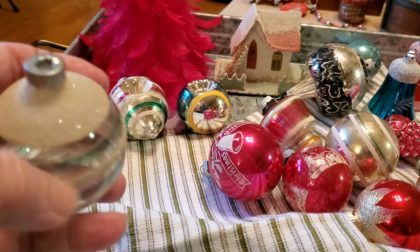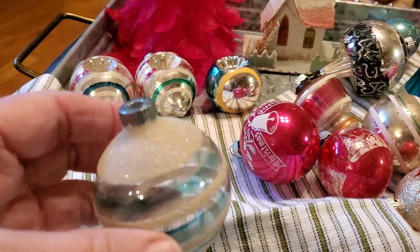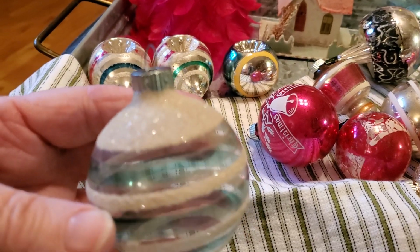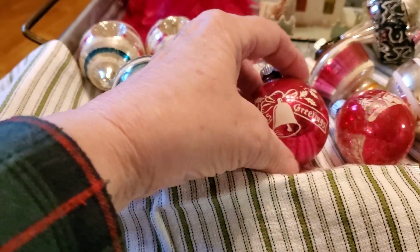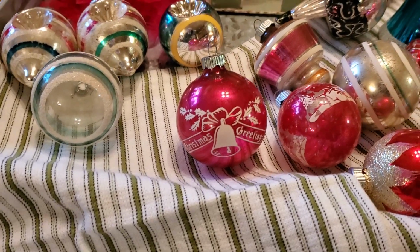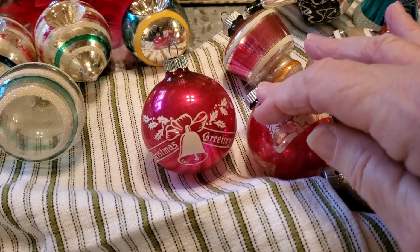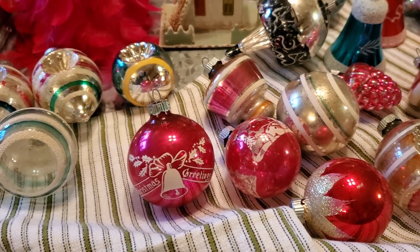This one right here, this is a Shiny Bright. It's one of the clear ones, and it has the snow on them. These right here, there are several kinds of those, and those came in many colors. The one right beside it has a scene on it, and it's not in as good a shape, but that never stopped me from buying them if they were cheap.